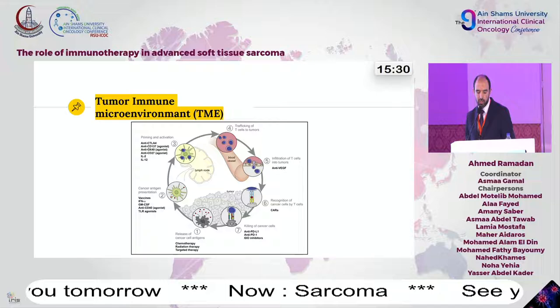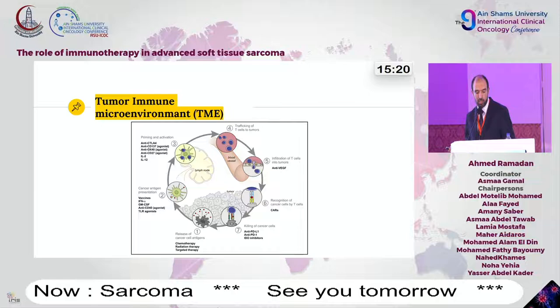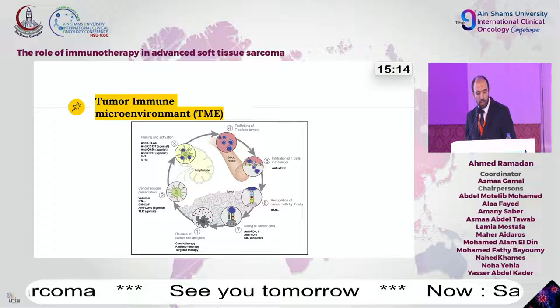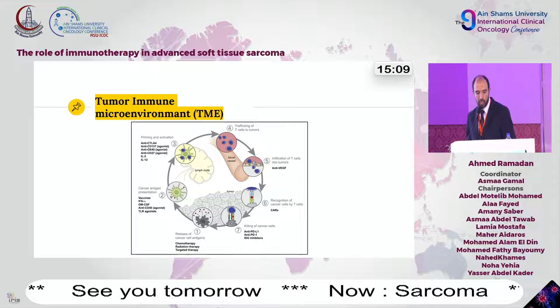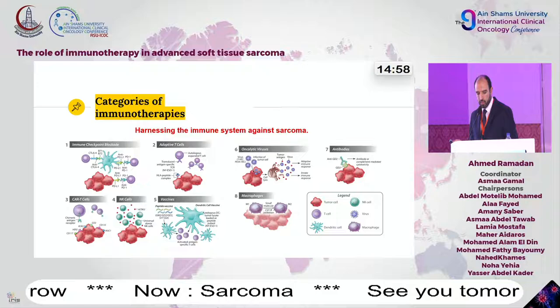including chemotherapy and radiation therapy. We know that chemotherapy and radiation therapy have an important immune modulating effect, and also the immunotherapy, including the vaccines, interferon alpha, and the antibodies targeting CTLA-4 like ipilimumab and others targeting PD-L1 and PD-1. So our role in immunotherapy is harnessing the immune system against sarcoma.